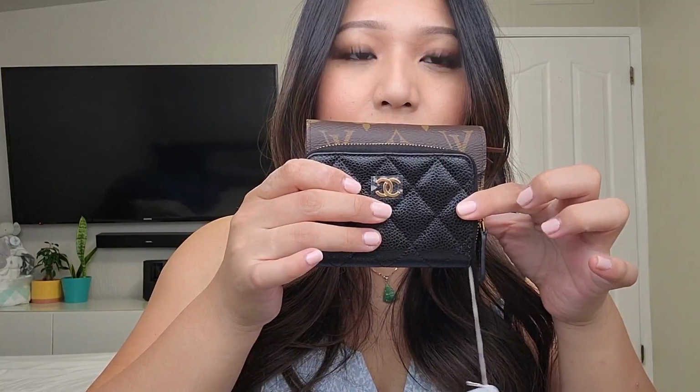It's so cute. So let's compare it to my Victorine wallet. The size difference is kind of noticeable. I guess the Victorine wallet is a little bit wider and definitely taller. The Chanel boutique that my friends went to had it in silver and gold, but I thought that the gold will match with my LV items more, and also I just like black with gold. It looks so classy and chic.